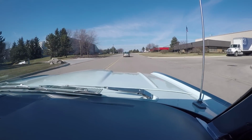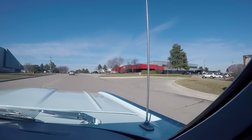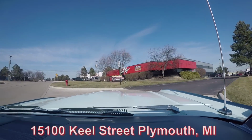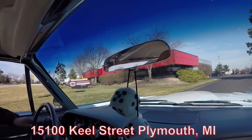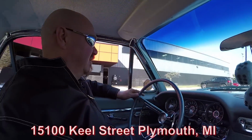Now we're gonna do something that you don't see anywhere else. We're gonna put this thing up on the lift so you can check out the underside. We'll pop the hood, take a look at that 390. We'll show you everything you need to see so you can make a great decision on your T-Bird investment.